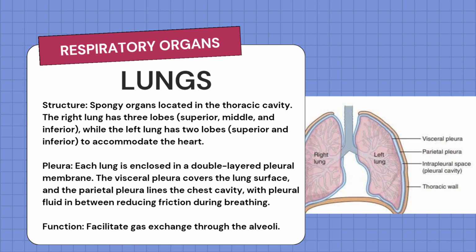The right lung is divided into three lobes, the superior, middle, and inferior lobes. The left lung has only two lobes, the superior and inferior lobes. The left lung is slightly smaller than the right lung to make room for the heart. Each lung is enclosed in a double-layered membrane called the pleura. The visceral pleura covers the lung surface, while the parietal pleura lines the chest cavity. Between these layers is the pleural cavity, which contains a small amount of pleural fluid. This fluid reduces friction during breathing movements and allows the lungs to move smoothly within the chest cavity.